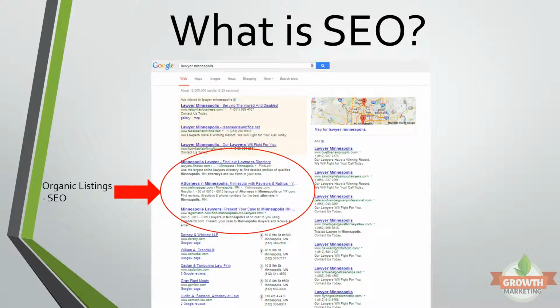In this specific example, below the Google local listings, there's also a number of other websites that are showing up in the organic listings as well. So don't just think you're limited to only 3 spots on the first page.